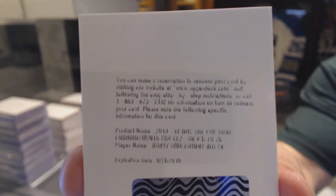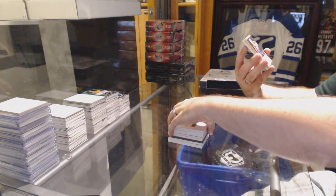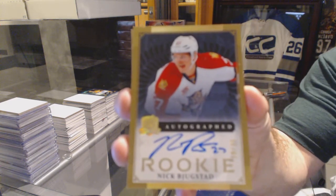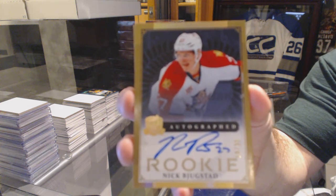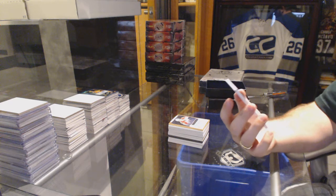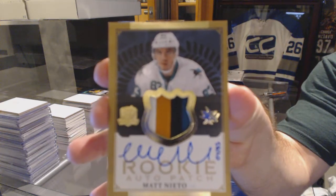Holy geez. How do you get a Forsberg and emblems of endorsements and a dual autograph with Bobby Orr in one pack? And this ain't a half bad either. Number /25, gold rookie auto for the Florida Panthers, Nick Bjugstad. And, well, why not finish this epic tin with a four-color gold rookie patch auto, number /83 for the San Jose Sharks, Matt Nieto.